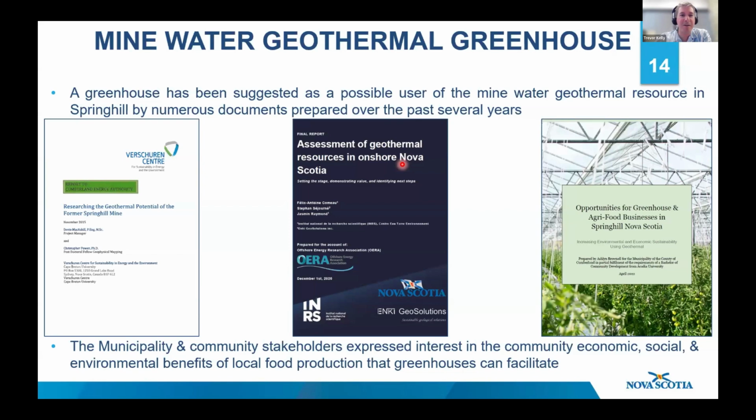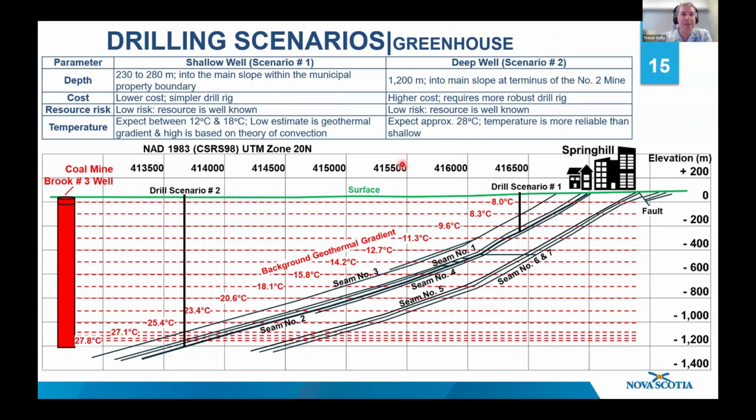With that, we assessed a couple of different drilling scenarios for this mid-sized greenhouse. We looked at drilling a shallow well between 230 and 280 meters depth, where we expect water temperatures on the order of 12 to 18 degrees Celsius. We also looked at drilling into the toe of the number 2 mine at a depth of 1,200 meters, where we expect 28 degrees Celsius based on that coal bed methane exploration well.